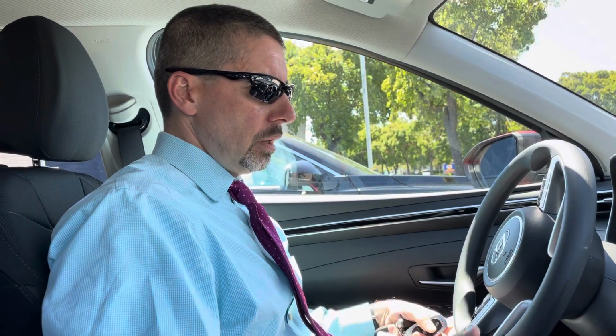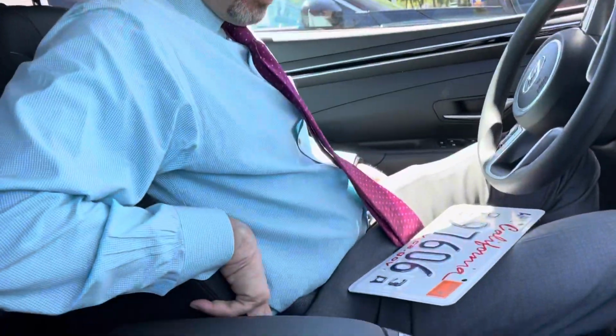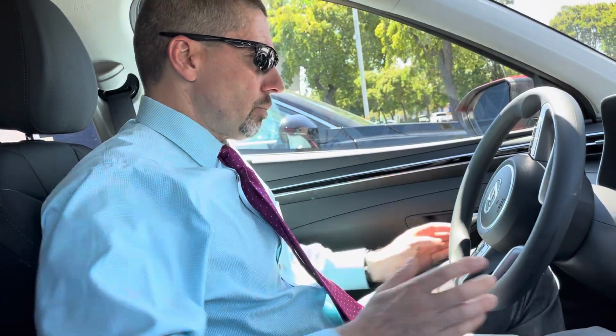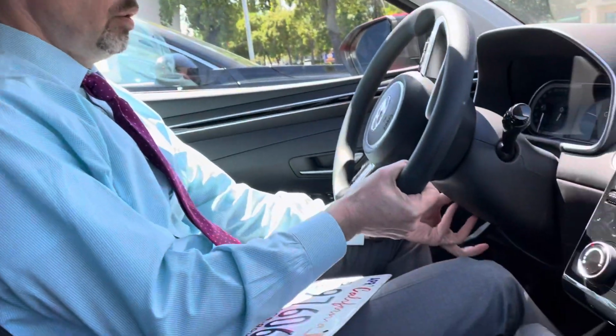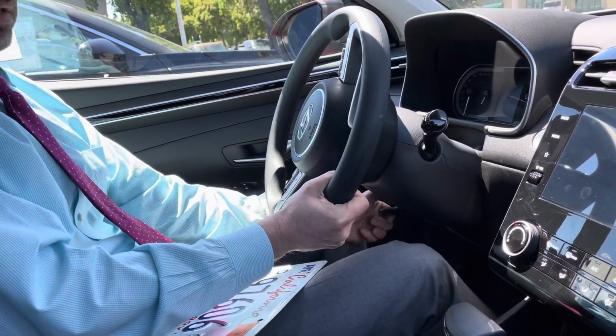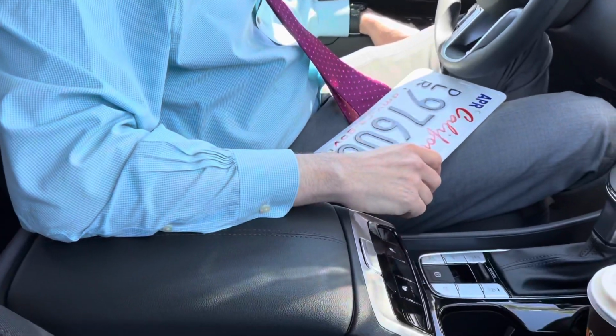So first of all, this is pretty much my second time in this car, the Hyundai Tucson. Seats are fairly comfortable. These are cloth seats. There's not a lot of bolster support. There is lumbar support, so these are pretty good seats. The steering wheel both tilts and is telescopic, so that's fairly comfortable. Elbow position is fairly good.